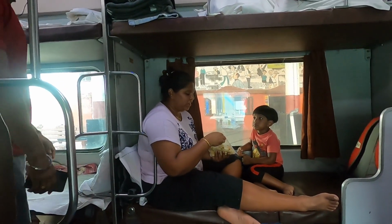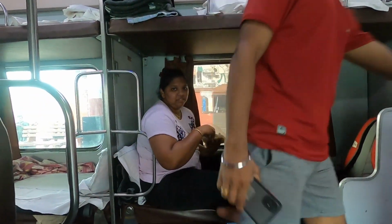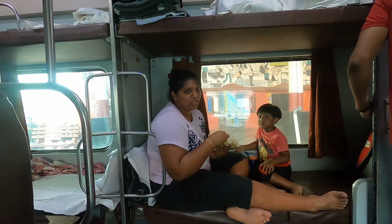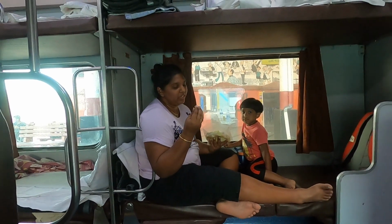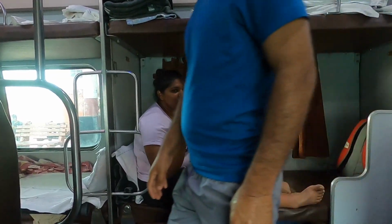We are in the train. We are ready to go back to Delhi. Back to normal routine, boring routine. But yes, we had a very good time over here. I hope you also enjoy.